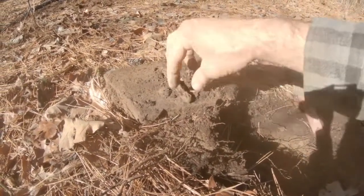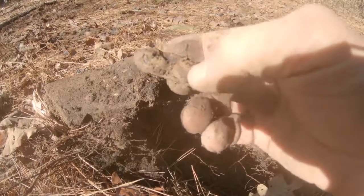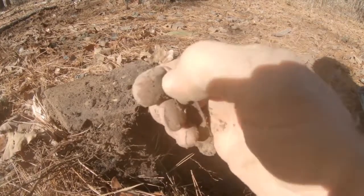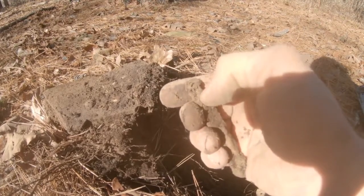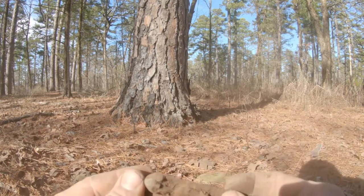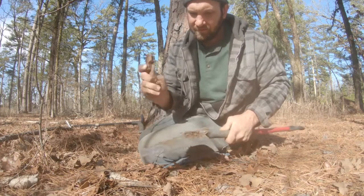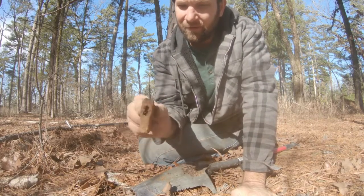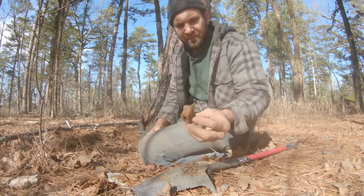I really like finding these for some reason. Yep. There's nothing left of that one. There's some of the brass or pewter, whatever they put on these. There's nothing left of it. Little wood. That's neat though. I like that. Look at that. I've never found the old hammerhead, I don't think. Cool, cool.